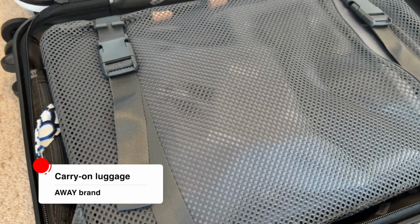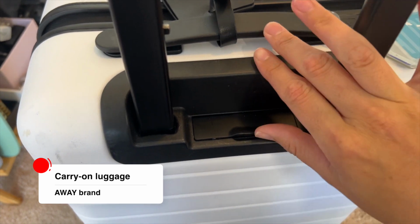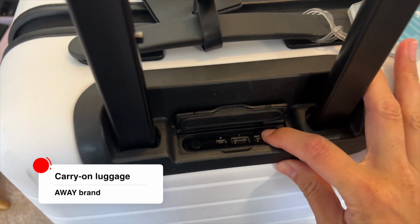It's got compression sections within the actual bag itself. I got the one that has the built-in battery pack, so I can charge my phone 3 or 4 times just in case I end up getting a low battery at the airport. I don't have to worry about it at all.